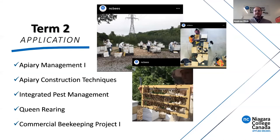Second term, again, it's the application term. So we'll be putting the knowledge and skills that you've learned in first term and applying them within the bee yard. So a few pictures here, you can see that's our Niagara College bee yard here on campus. It's approximately 50 colonies in that yard. What you'll be doing throughout the term is managing one specific nuc yourself, that will be your focus, but you'll also be looking at other colonies within the yard and making sure that they're as healthy and strong as possible. You'll be looking at things like pests and when we need to treat them, how we manage them, how we identify them. And that's knowledge that you'll gain within integrated pest management.